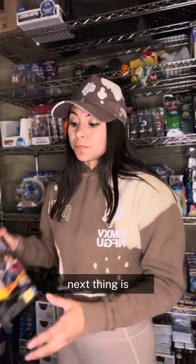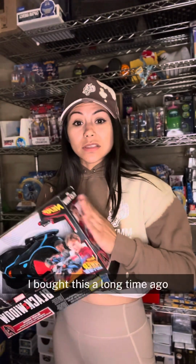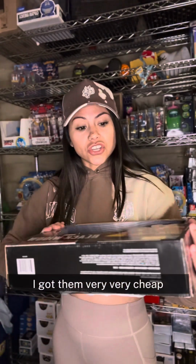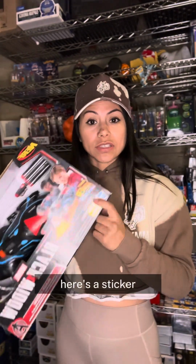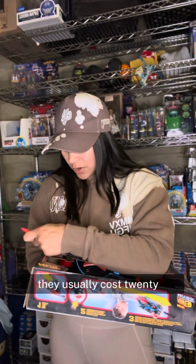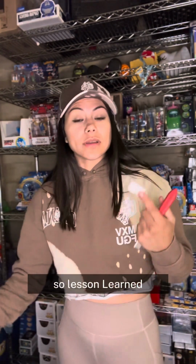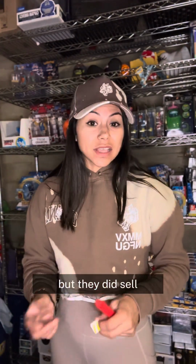Next thing is I have a Nerf gun from the Black Widow. I bought this a long time ago. I got them very, very cheap. It was $5.99. They were on clearance at Target. Here's the sticker. They usually cost $20. I thought they would sell right away and they didn't. So lesson learned, I wouldn't buy those again, but they did sell.